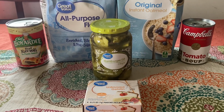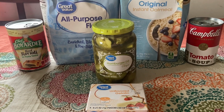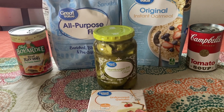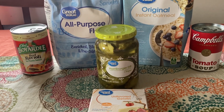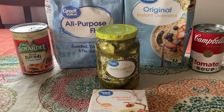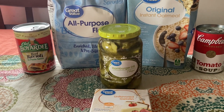Unfortunately, $10 isn't going as far as it has in the past, but we were still able to get a few items that are staples for our pantry and that we can still stretch for our budget. So I want to share with you what I purchased and what you might be able to find in your store and the prices that you might be able to find.